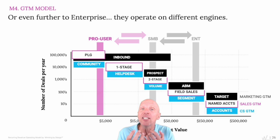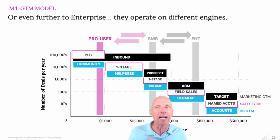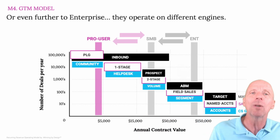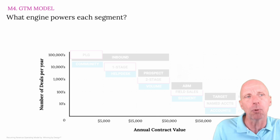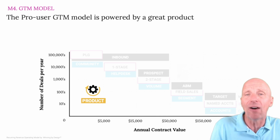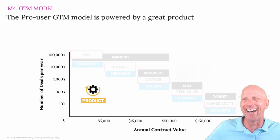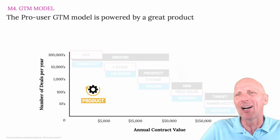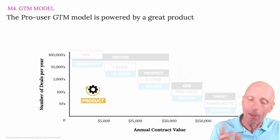So where does that pain come from? Where does that pain originate? In order to understand that, I'm going to take a look at what sits behind product-led growth. What engine powers product-led growth? Now, I simplify this. Hallelujah, it's driven by product. Oh my gosh, Jacco, what an insight. Product-led growth is delivered by product. Yes, it's powered by product.